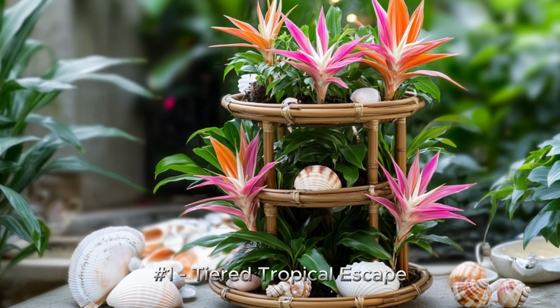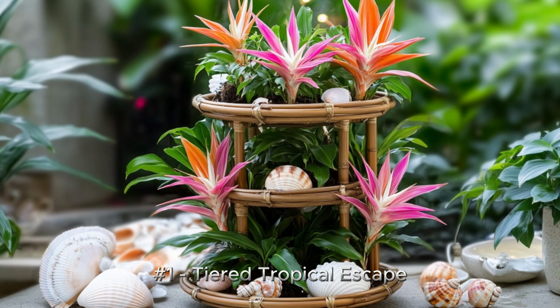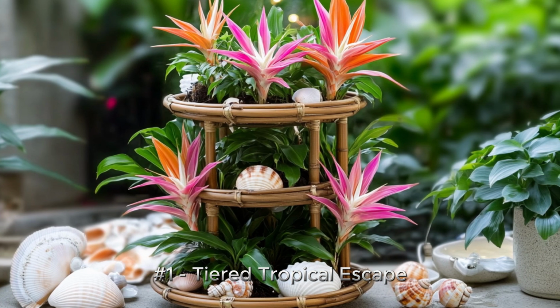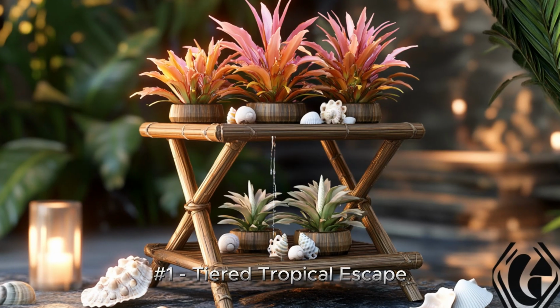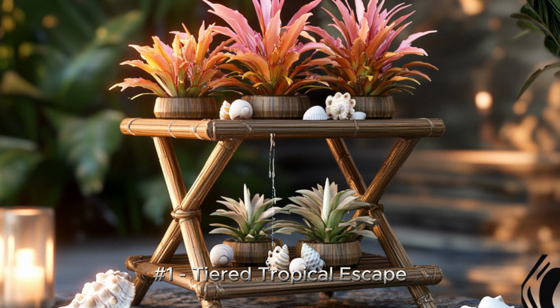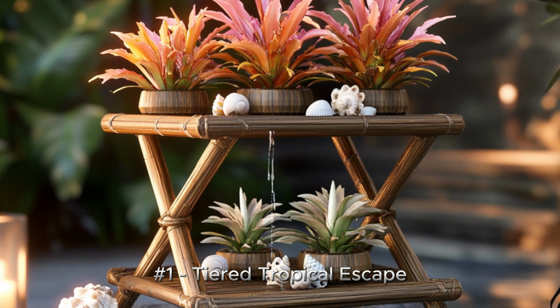Idea number 1. Tiered Tropical Escape. A bamboo plant stand holds tropical flowering plants such as pink bromeliads, orange bird of paradise, and white peace lilies. The plants are arranged in tiers, creating a layered effect that enhances the natural beauty of the flowers. Surrounding the plants are seashells and a small water fountain, adding to the tropical ambience.